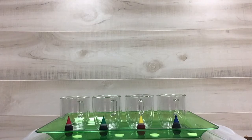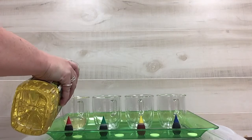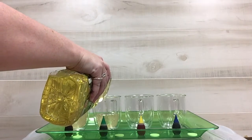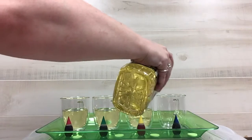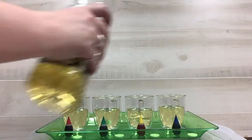The great thing about this, from what I read online, is that your measurements don't need to be accurate. So you don't need to have a certain amount of water or a certain amount of oil. So I am going to add about half to 3/4 cup of oil in each of the cups here. And I'm doing 4 different colors just to see what they look like. They should all do the same thing, I'm guessing, but they might just look different as their own little personal lava lamps.